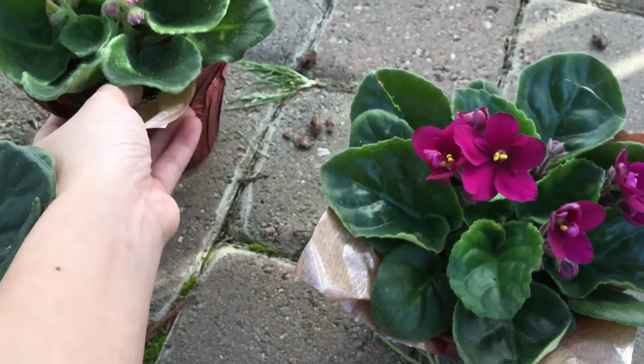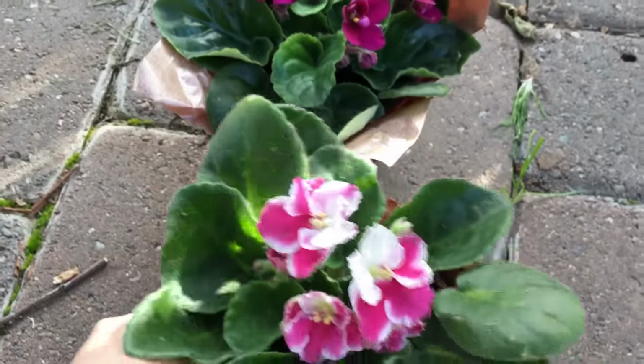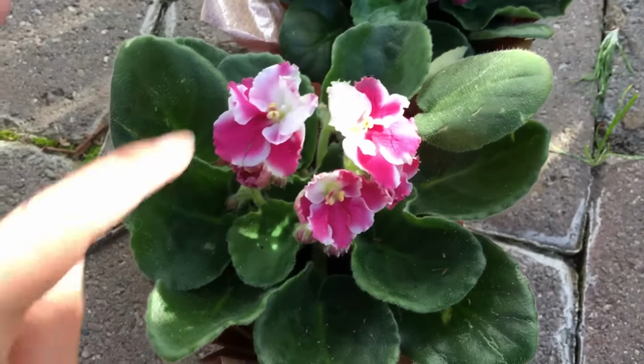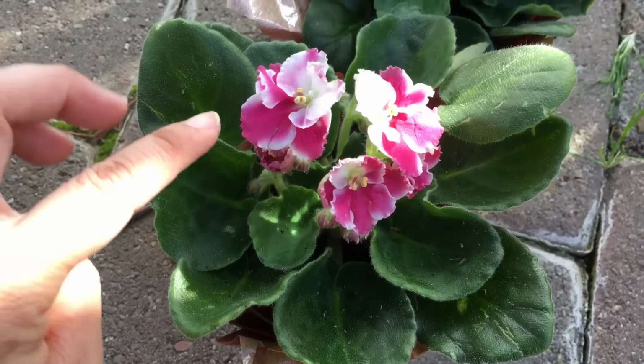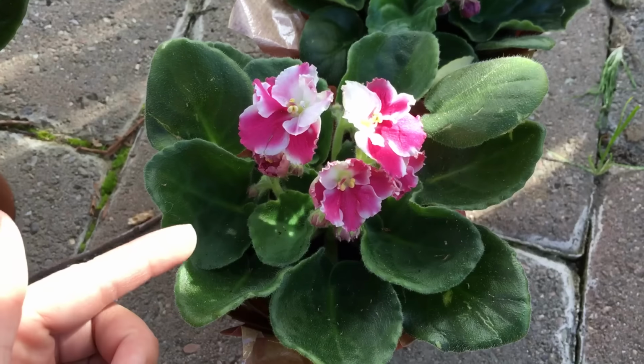I also picked up another one, which is also that magenta color, but it has a little bit of pink and whites in it. It was just really unique, so I thought I would pick that one up. I don't have that one.